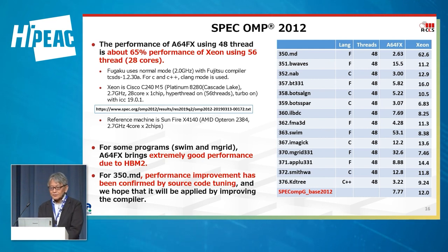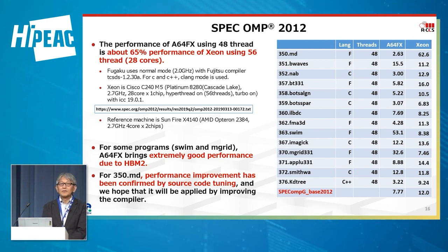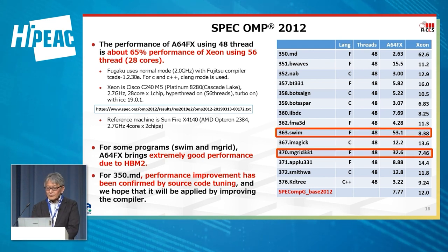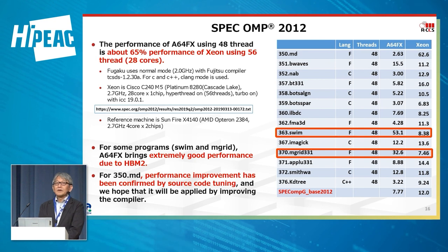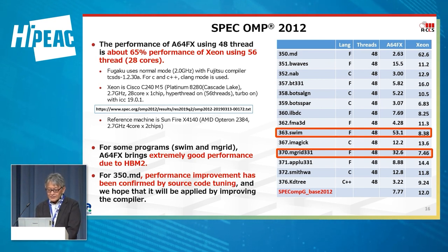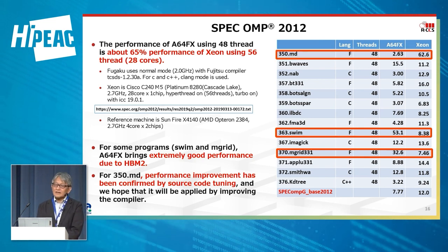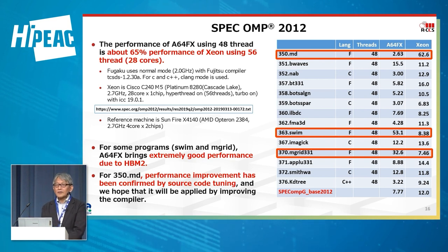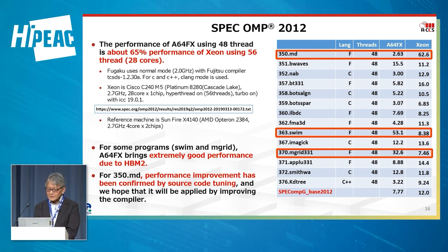But this is the result of the SPEC OMP benchmark. On average, the performance of A64FX using 48 threads is 65% of the Intel Xeon. We can find some interesting things. Benchmarks that depend on memory throughput do extremely well due to the high bandwidth memory. But programs that are more latency oriented have very bad performance. However, we confirmed that if we do performance tuning from the source code, you can get more performance from these benchmarks also.